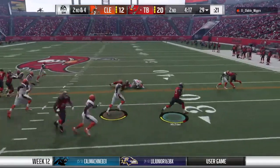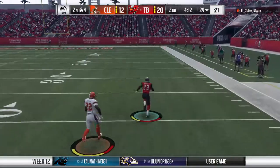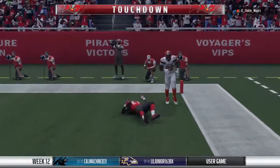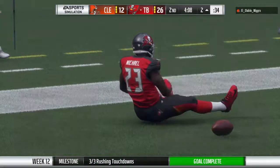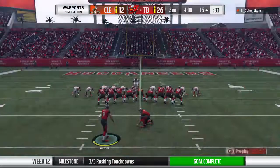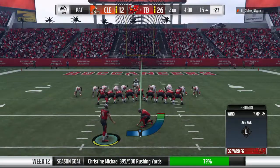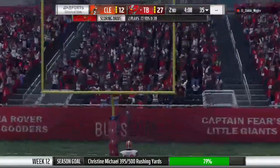On the run, this is Michael. It's a foot race. 30, 20, 10, touchdown, Tampa Bay. Christian Michael on his way to a monster game. 3 first-half touchdowns. And the Bucs get the quick strike touchdown. Extra point try now for Dawson. And the lead is up to 15 now.